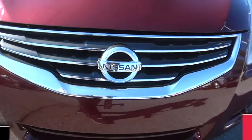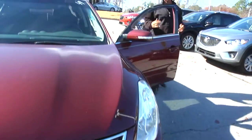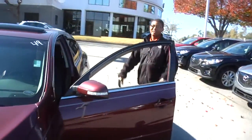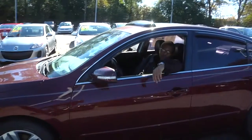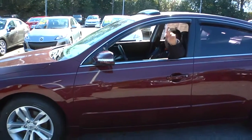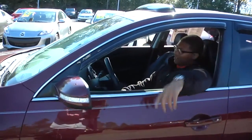Like I said, guys, you got to come out and take a look at this Nissan Altima. It's worth the time, it's worth the drive on this beautiful weather. Come ask for me, Malcolm with Ray Automotive. He'll take great care of you. Take care.